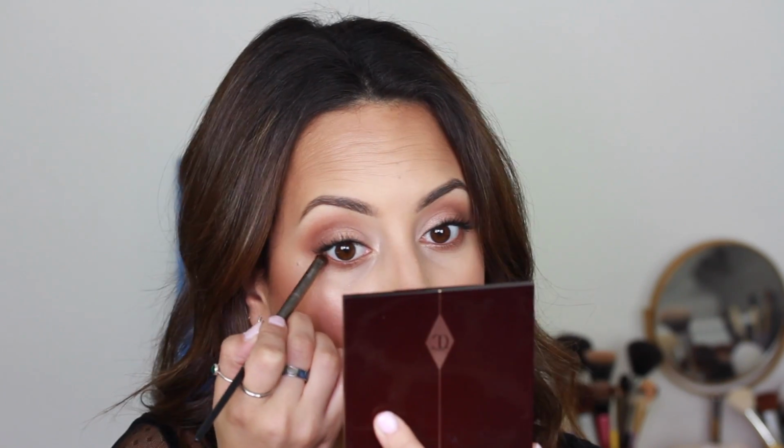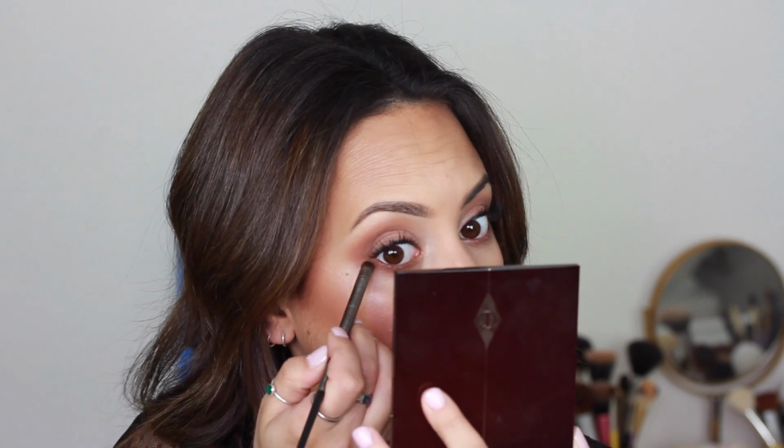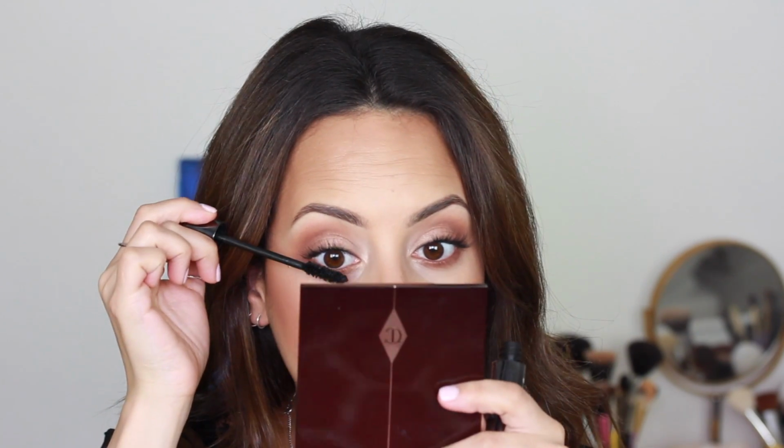So now I'm back and I have my eyelashes on, and I do want to smoke out the lower lash line a little bit more. So I'm going to use a smoky smudger. I'm going to dip into that smoke shade again. And then I'm going to add a little bit of mascara on the lower lashes.